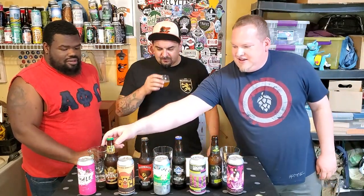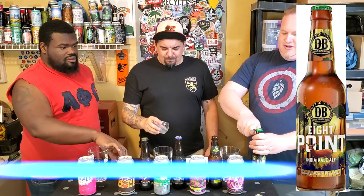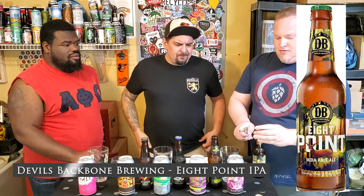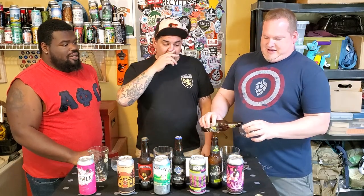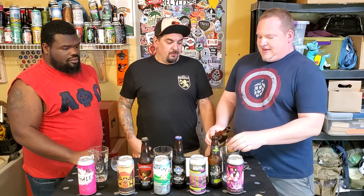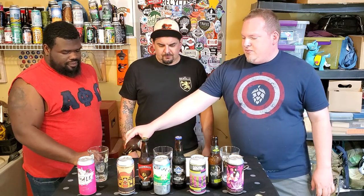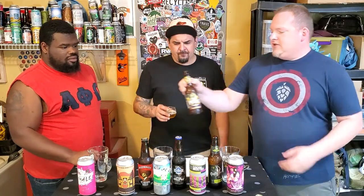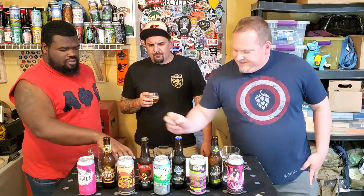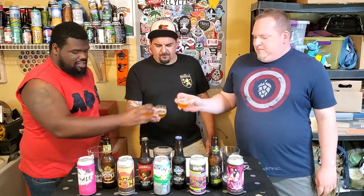So let's compare it to this one, because this is Devil's Backbone, owned by InBev. Boo. But whatever. Now this I've always heard good things about their Vienna lager. I like that. And this is their 8 Point, and they have a 16 Point referencing deer. But this is an IPA, also the same percentage, 7.5. I would call this also an American IPA. All right. Cheers.